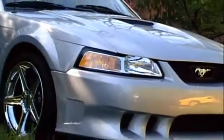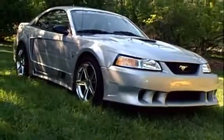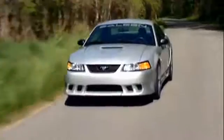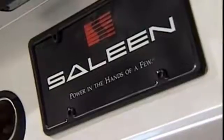Like all the Saleens since the very first one, the S281 is a perfect example of why Saleens are so prized by their owners and why the Saleen name is so respected by high-performance enthusiasts. But the Saleen customer isn't Joe Everybody, which is why the company's slogan is "Power in the hands of a few."